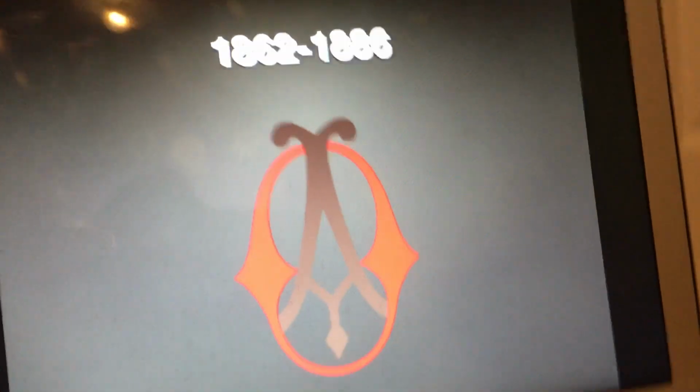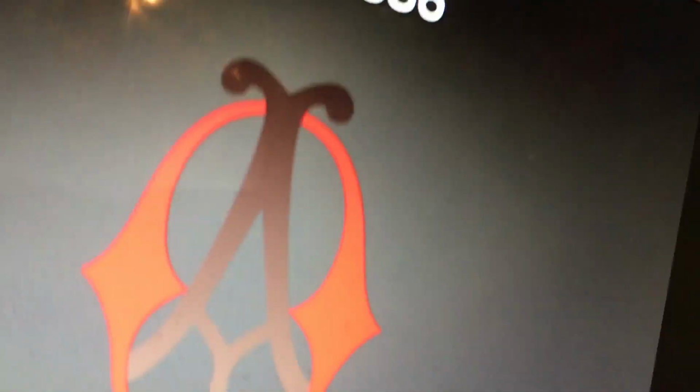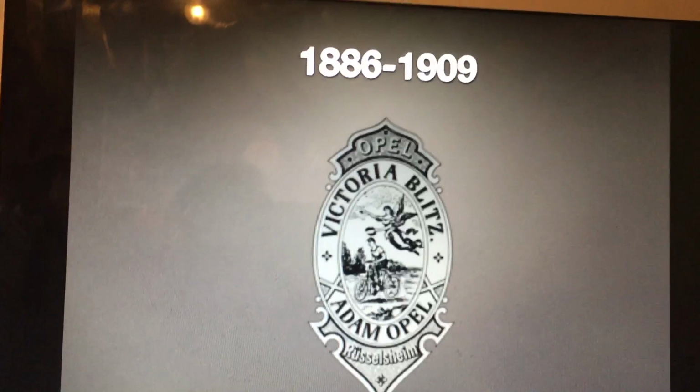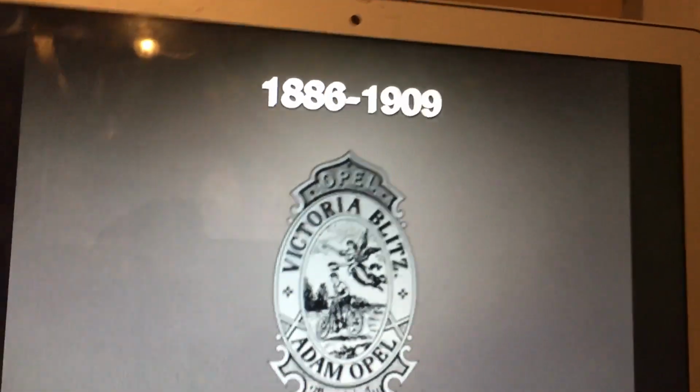1862 to 1886, we have some kind of red shape right here, and here we have some kind of brown, whatchamacallit, I don't know. 1886 to 1909, we have some kind of badge that looks like it's for the police or something. Here we have this badge, and here we have the words Opel, and then Victoria Blitz, Adam Opel, Russelsheim.